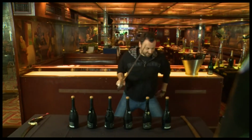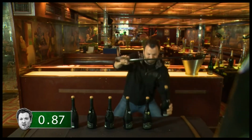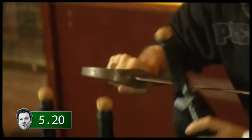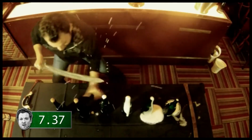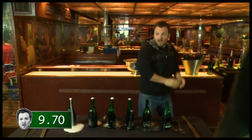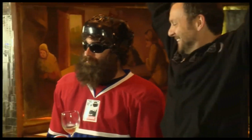He gets in position, I'm ready. Ready, set, go. And he's off. Oh, and he struggles on the first bottle. That is going to cost him some valuable time. He cruises through bottle 3, 4, and 5. He pops number 6, stopping the clock with an official time of 9.7 seconds. It's a respectable time, but with that first bottle, he left the door wide open for McKenna.